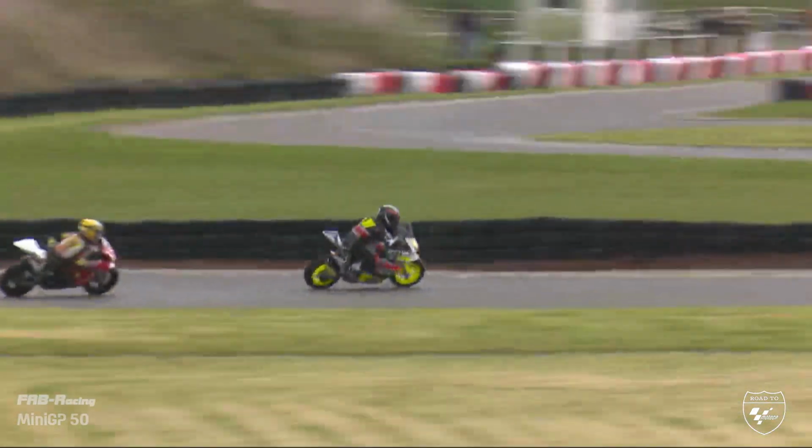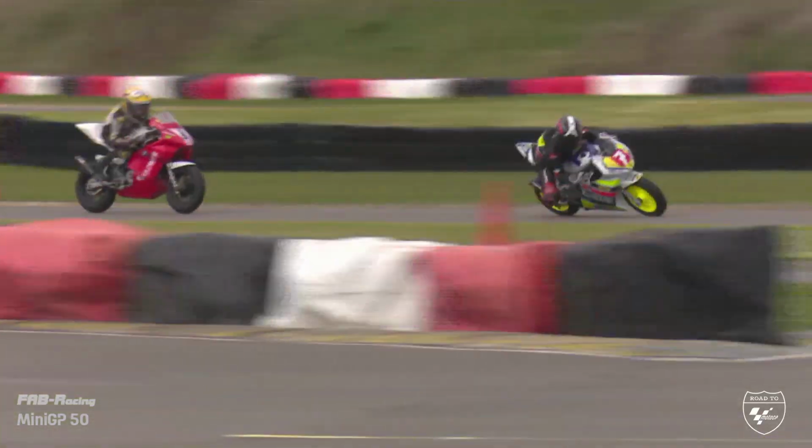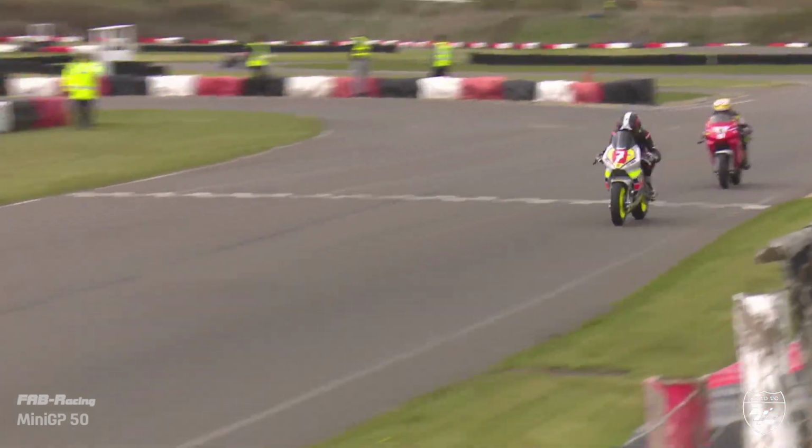P2, Luke Fitchett from Marco Holt in P2, Archie O'BRIEN in P3, Phil Harris, Aeziah DIVINE gaining positions on the first lap, Finley POLHILL up to P5. But it is Luke Fitchett that leads this race as they come down to the back stretch.